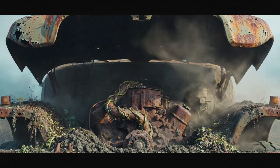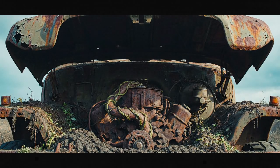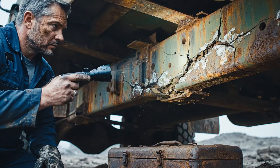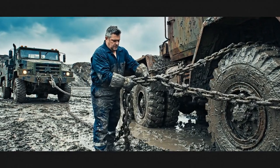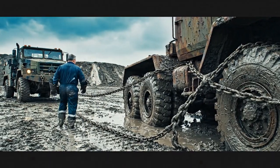The truck's hood springs open with a loud groan, revealing an engine bay choked with mud, rust, and vegetation. A mechanic meticulously assesses the military truck's massive frame with a flashlight, revealing deep structural cracks. Gloved hands meticulously set up heavy-duty recovery chains around the truck's frame for its challenging extraction.